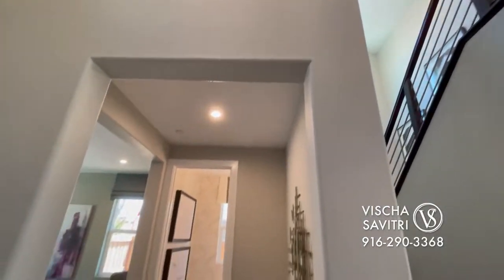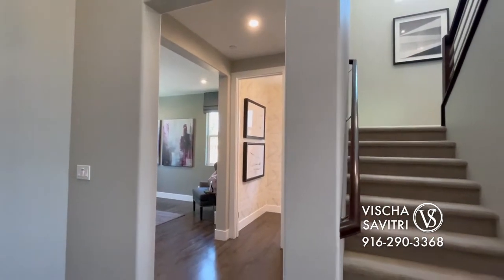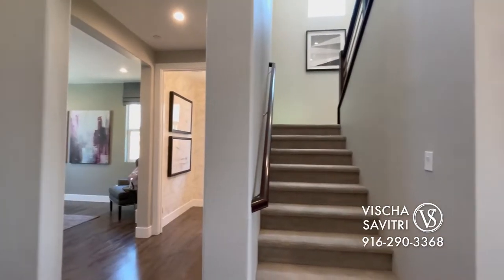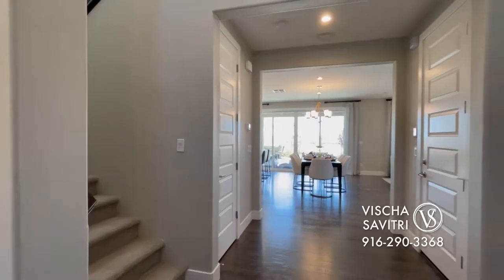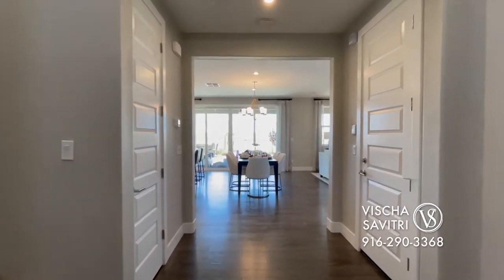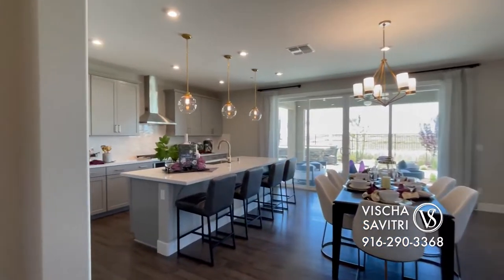Today I'm going to show you this new subdivision in Folsom, California. Folsom is located approximately 25 minutes away from downtown Sacramento. The name of this subdivision is The Mesa at White Rock Spring Ranch, and the builder is Richmond American Home.